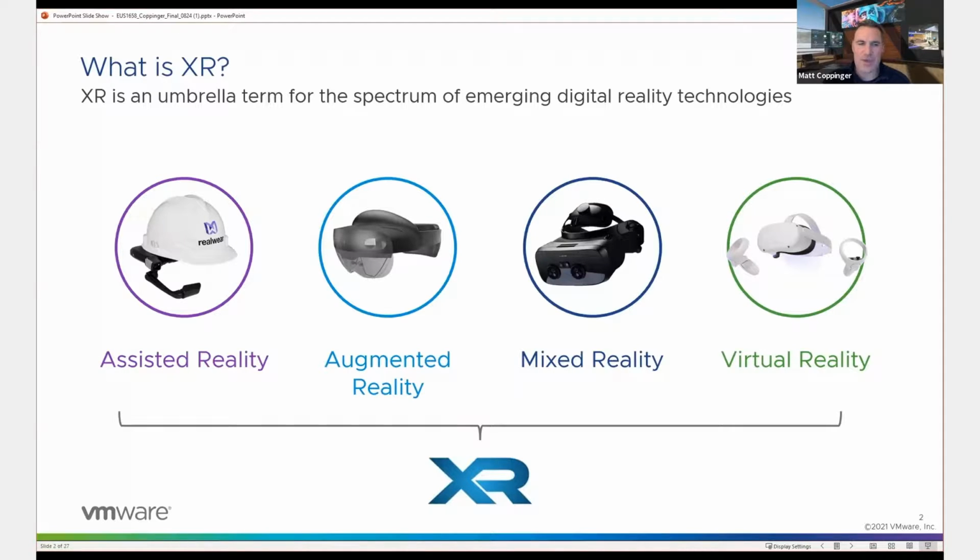On the left, we see assisted reality. This is really about smart glasses. These are head-worn displays with a small 2D display in your peripheral vision. It's a small display, but it can provide some important information, some instructions, and those kinds of things. No real awareness of the world around you, but it may have a video camera so it can share what you're seeing with a remote expert. So typically used for remote assistance or complex tasks.